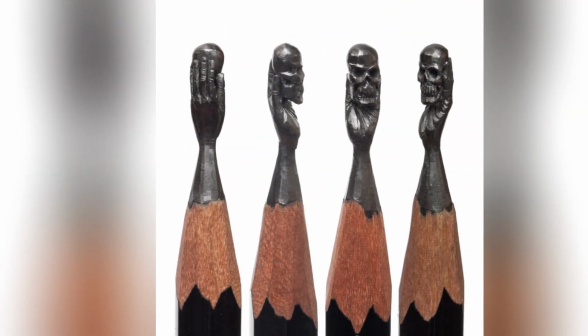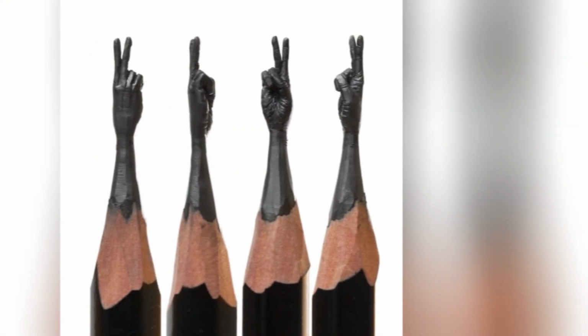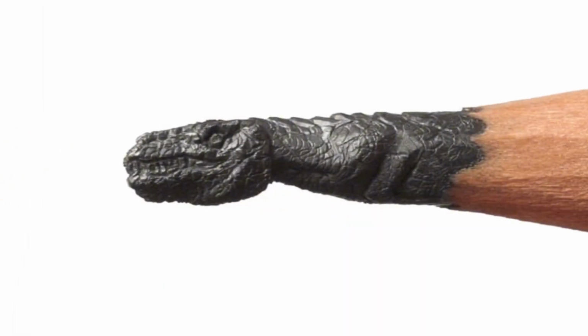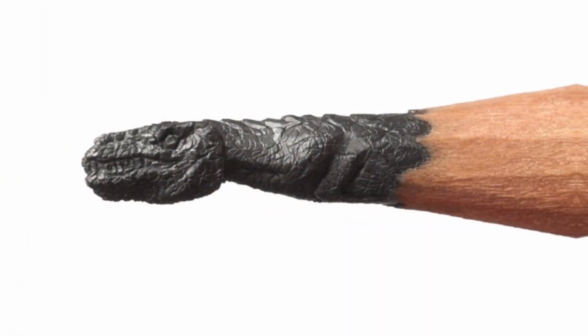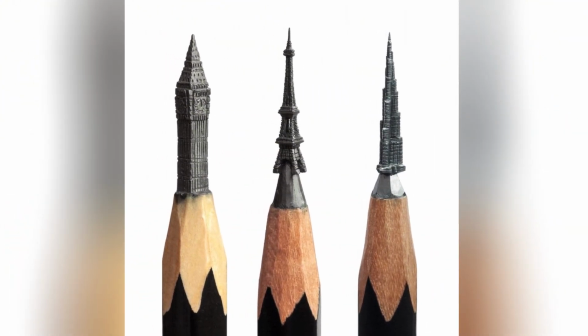An amazing pencil sculpture by a Russian artist, Salavat Fidai, uses a special knife to carve miniature renderings of hands, buildings, and various characters from pop culture. This delicate process requires a good understanding of how much pressure the lead can withstand, but even then, mistakes are inevitable.